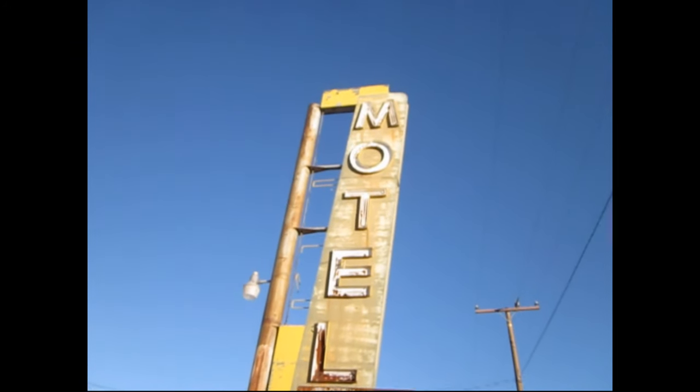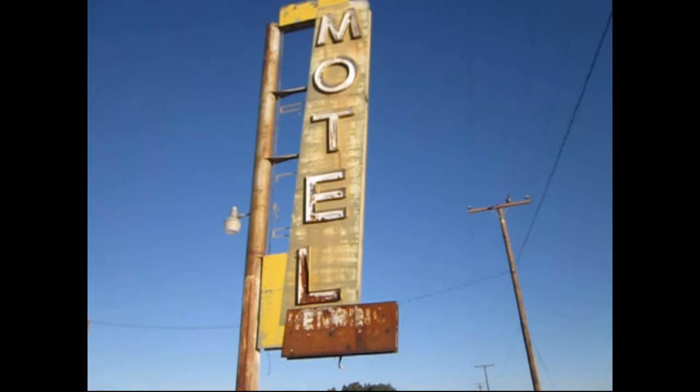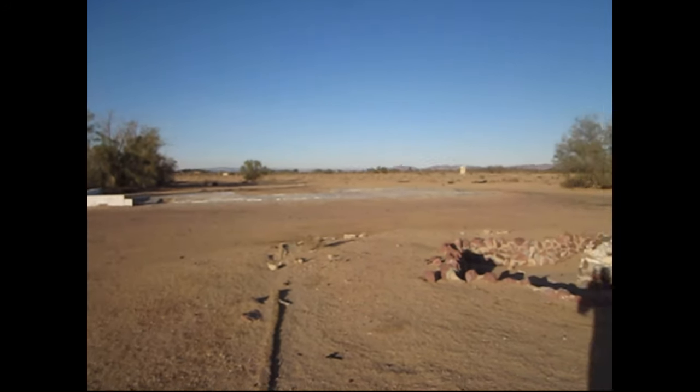So, I want to check out this cool-looking hotel that I just saw on the side of the road. Actually, it's a motel. Check it out. Let's see where it is. It's gone.